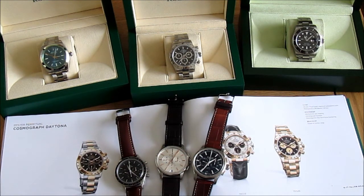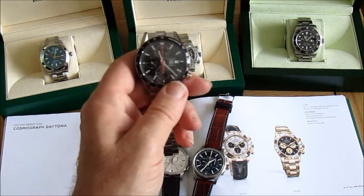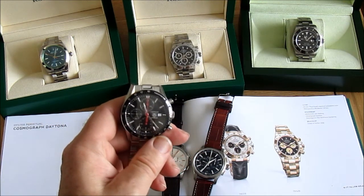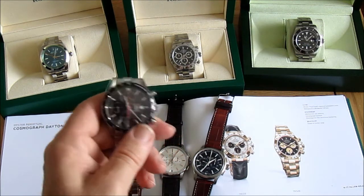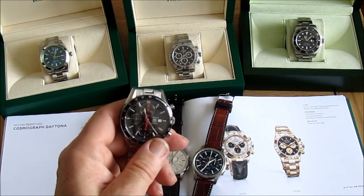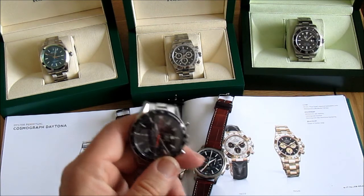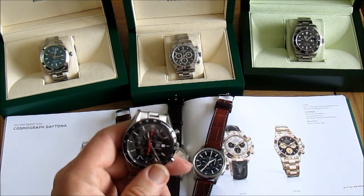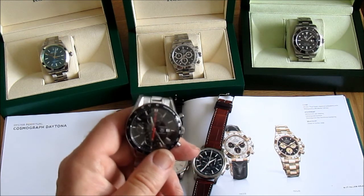And of course the key question when it comes to buying and selling or consolidating a collection is how much each piece is worth. In addition to these, of course, I've got my trusty Tag Carrera. Now I bought that in 2010. It cost me £2,000 when the retailer price was 2,400 I think. And having looked at sales prices on eBay and so on, and also on Chrono24, I think this is worth between £1,000 and £1,200 on a good day.